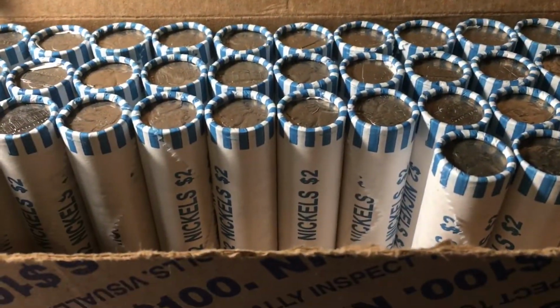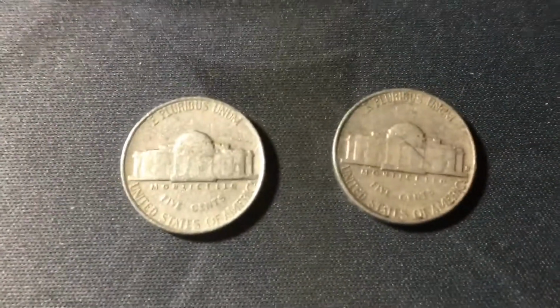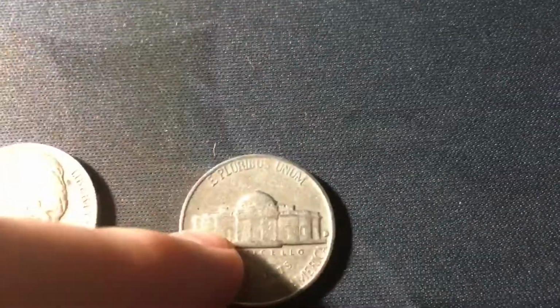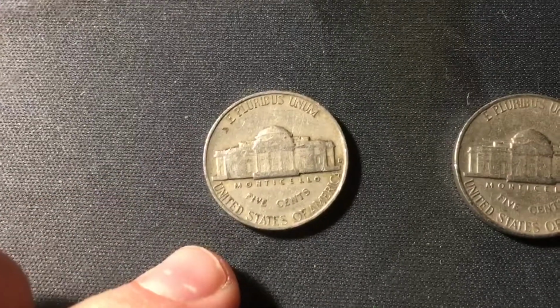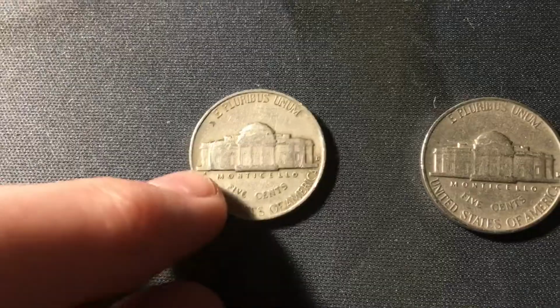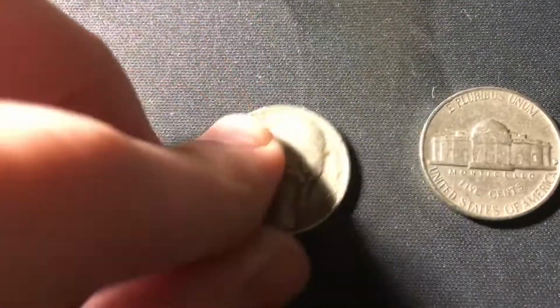Roll 17 had a couple more finds, which were a 1940 from Philly and 1955 from Denver. Roll 20 had a couple more finds. First is just a common 1957 Denver, and that roll also had a 1942 from Denver non-silver nickel, and I have not found very many 1942 Ds, and it's been a while since I've gotten my last one. It's not a semi-key date, but it's definitely something you don't see very often, so that is an awesome find.